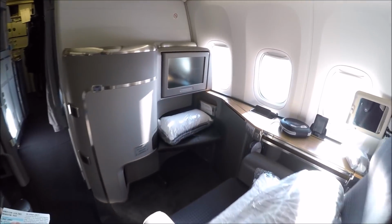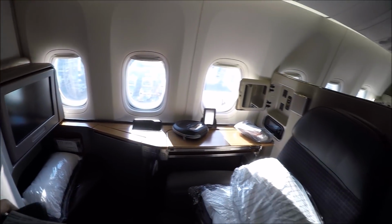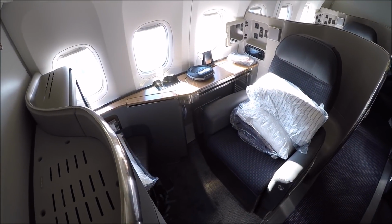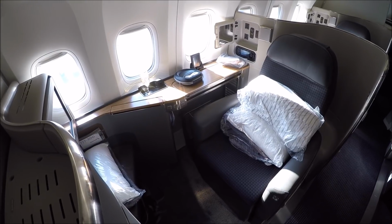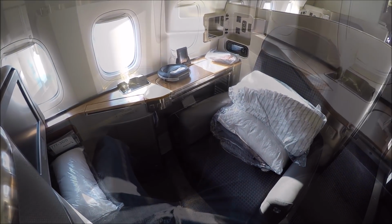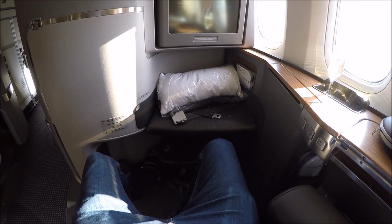The first class cabin on the 777-300ER consists of 8 first class seats. None of them are that private. In fact, you could say the business class seats are more private than these first class seats, but they do have a nice amount of space and some extra features that the business class seats don't.